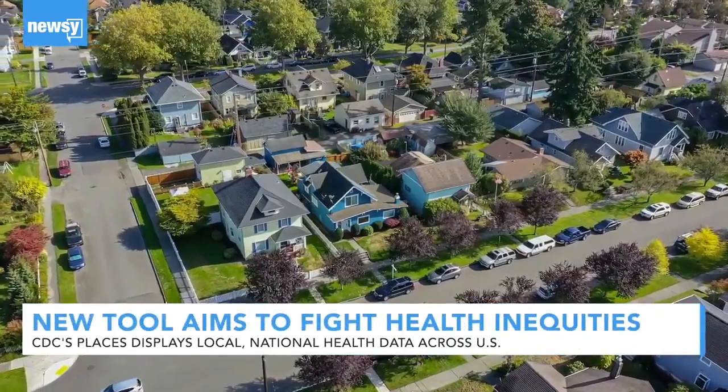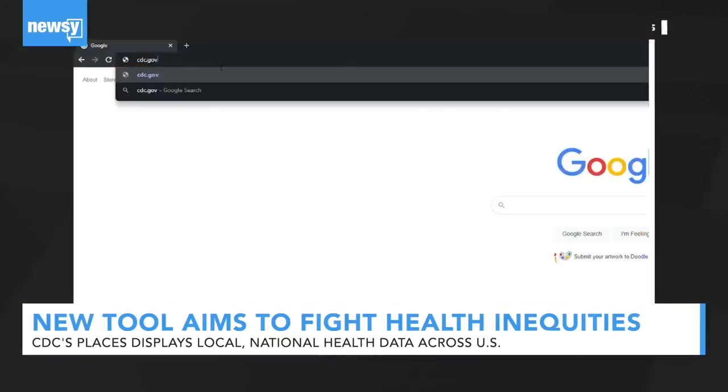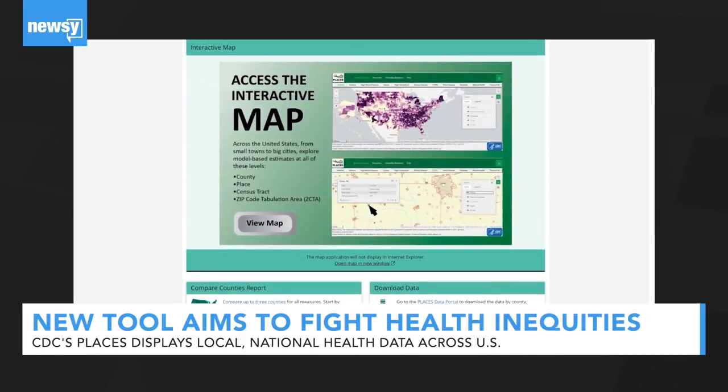Where you live can affect your health, and now there's a new way to measure the health of your community. A CDC data tool called Places. It's an online, hyper-local look at health factors across the country. This gives you a whole new view of the data in Places.